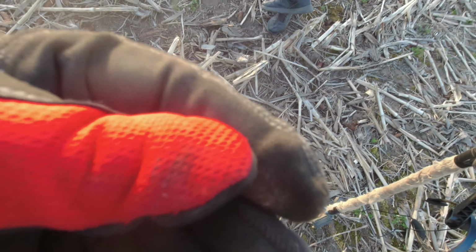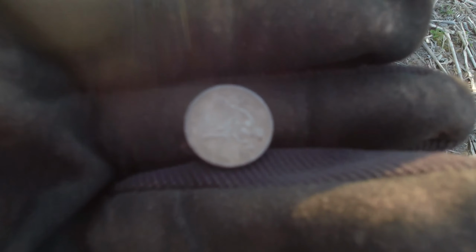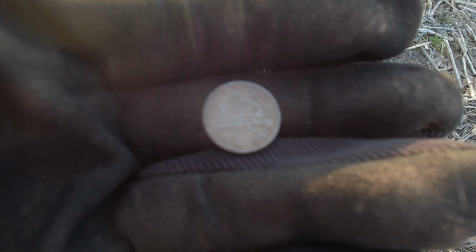Because Bill found a Carson City seated in the rail field 2 or 3 weeks ago, which is kind of rare. But, all right, we finally have a coin.